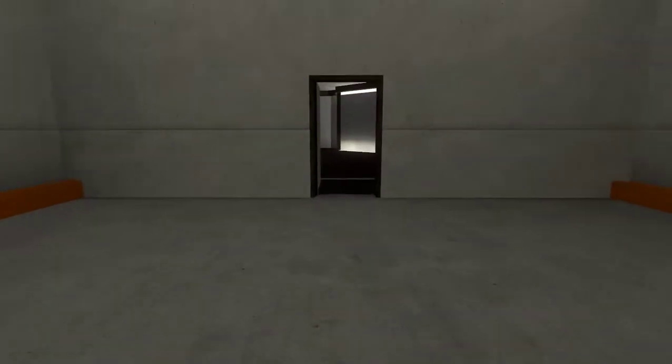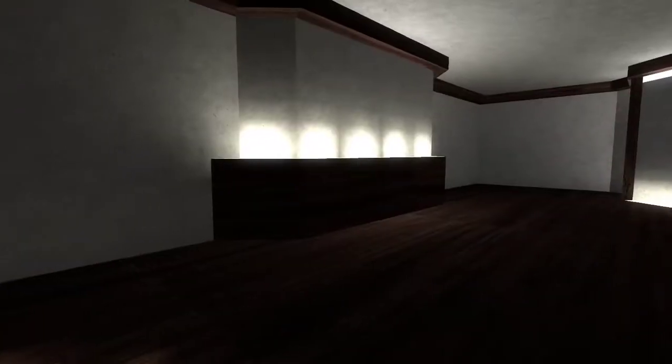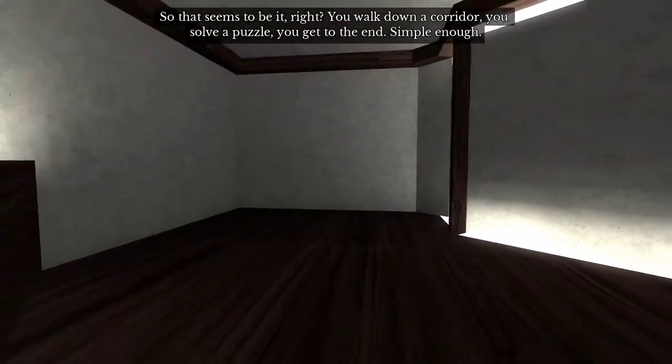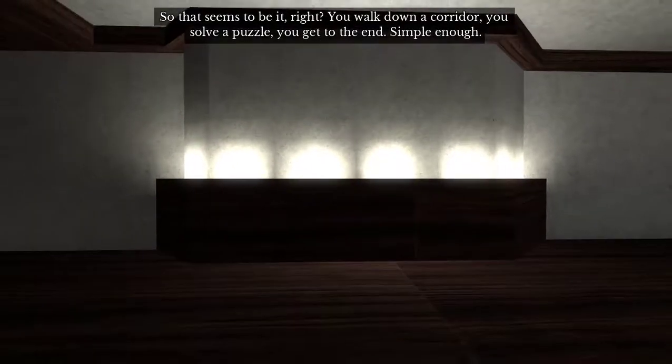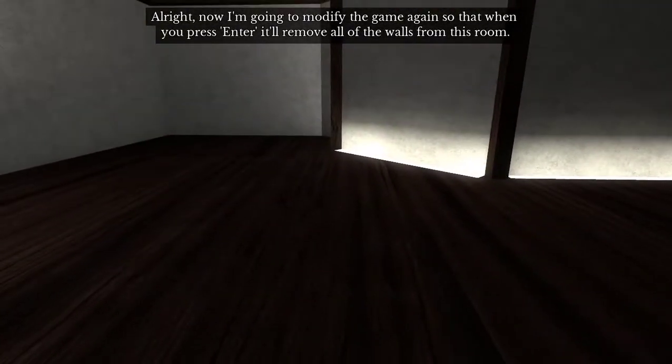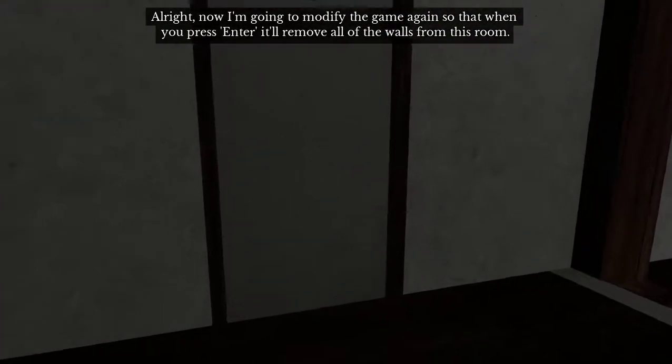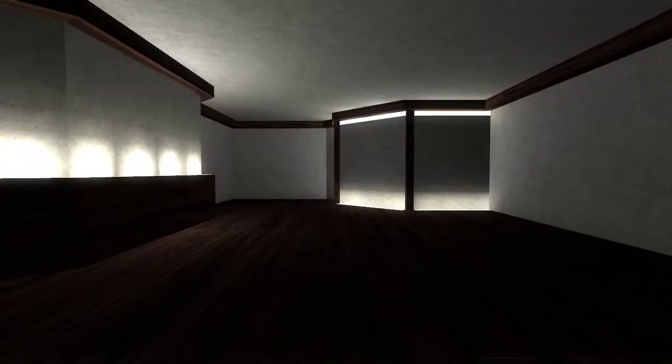That's the whole thing of when one door closes, another opens, or whatever it is, isn't it? So that seems to be it, right? You walk down a corridor, you solve a puzzle, you get to the end. Simple enough. Alright, now I'm going to modify the game again, so that when you press enter, it'll remove all of the walls from this room. Alright, let's do this.